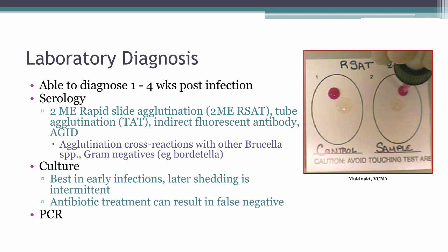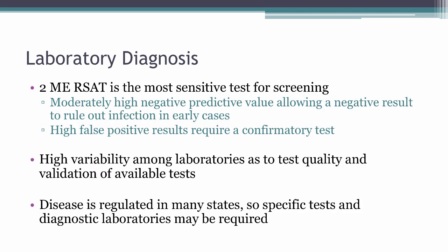Ohio Department of Agriculture is using a tube agglutination test. Culture is really reliable in early infections, again, when they're bacteremic, but later shedding is intermittent, so you may miss it. And if they're on antibiotics, you definitely might end up with a negative culture in the face of infection. PCR is out there. Again, this is pretty new, and there's a lot of variation from lab to lab as to how good that test is, so just be aware of that if you're looking at PCR.